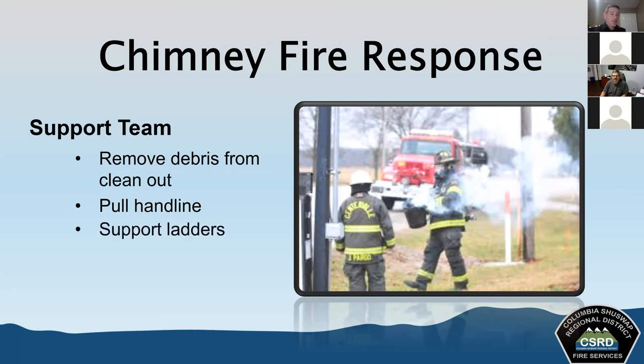Support ladders. So again, you're supporting the roof crew by assisting with the ladders, helping them with the raising of the ladders and the heeling of the ladders. And then you're going to assist with the lowering of the ladder and placing it back on the apparatus at the end of the call.